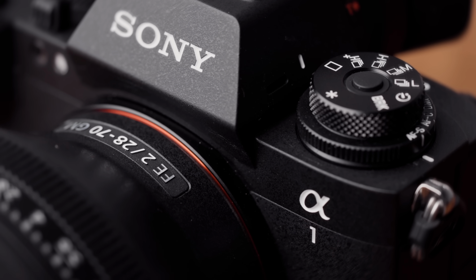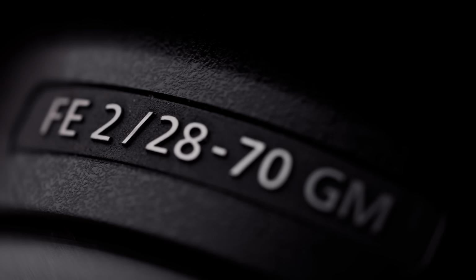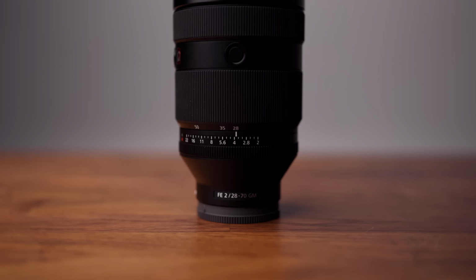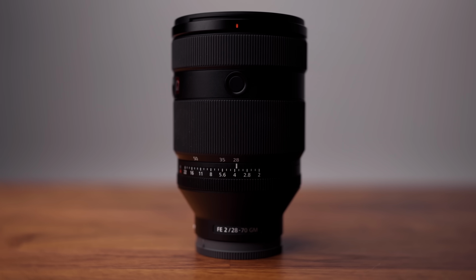But the 28 to 70, the f2, it's a lens that is just so needed in the Sony lineup. Canon's had that lens for a while in RF form. There's just that much flexibility in focal length with that low of an aperture. Chef's kiss. Beautiful lens.